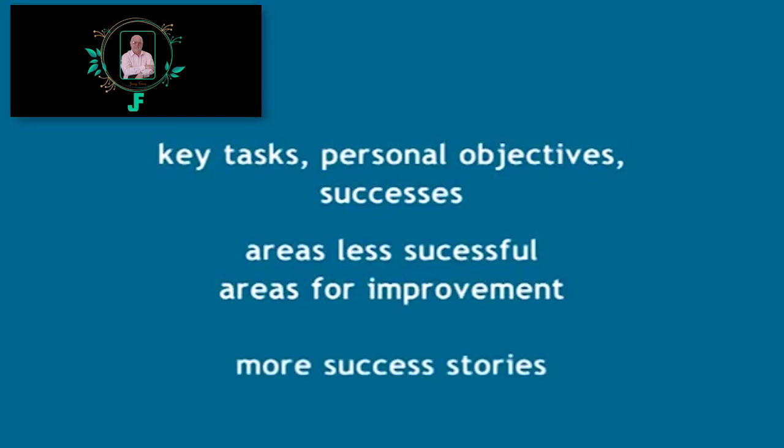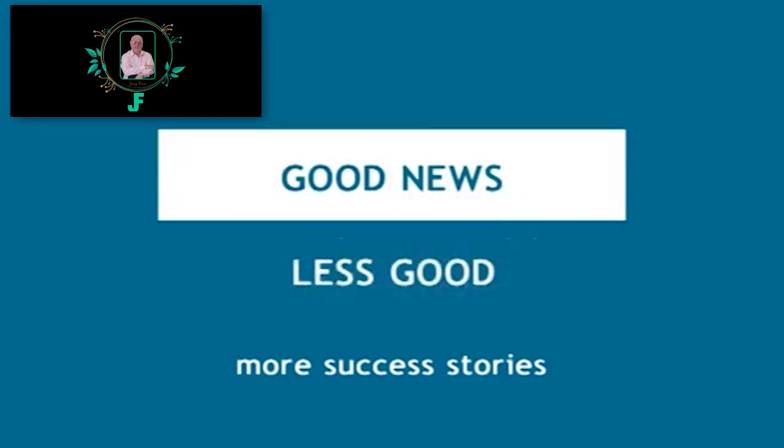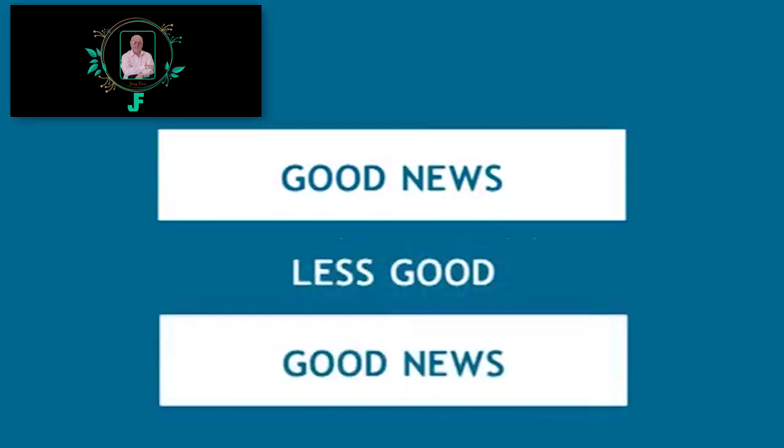This is called a sandwiching technique, where you give good news, you tackle perhaps areas which are not as good, and then you come back to more good news at the end. This is much more motivating for the appraisee.